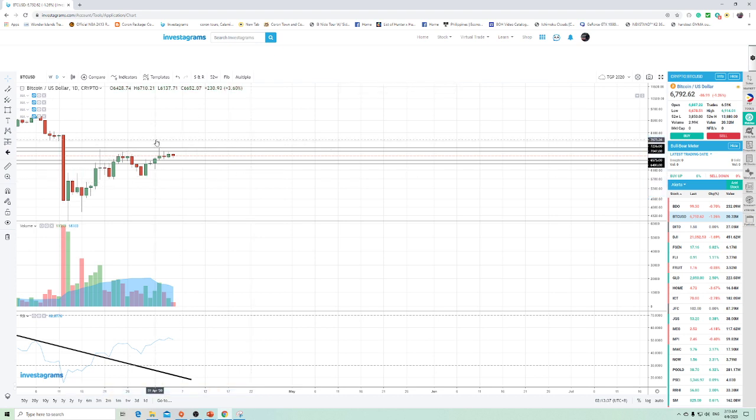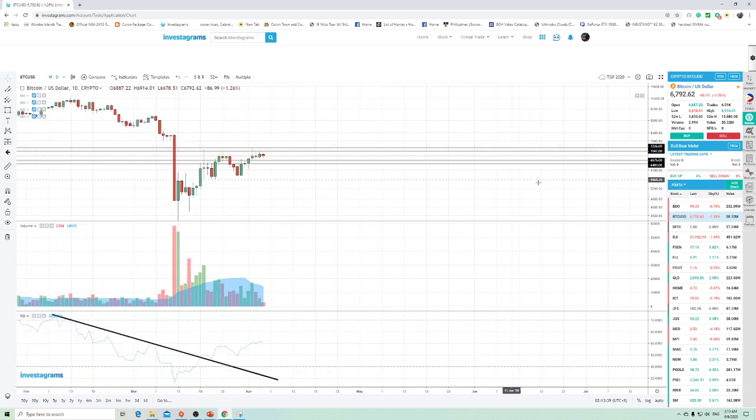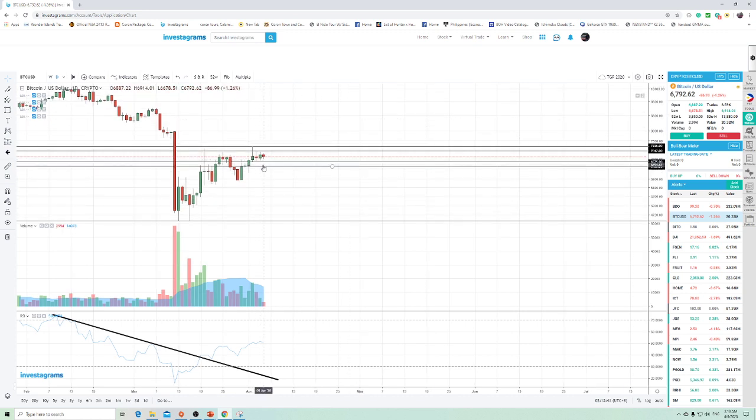Diba? Given, pwede na natin siyang i-hold. I suggest you try to buy on dips. Okay? Strict mental stop tayo pag nag-break down siya below 6.4. Guys, strict mental stop. May invalidate na yung bullish view natin. Okay? So, no need to chase this Bitcoin. You buy on dips. Okay? And watch nyo yung stop level dito pag na-break yung 6.4.